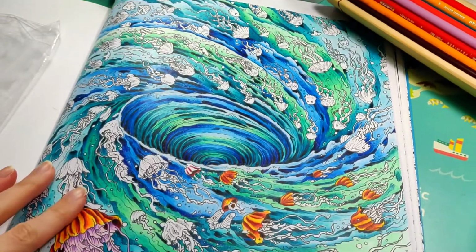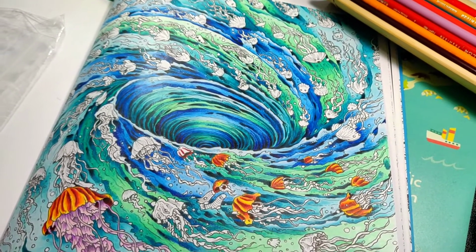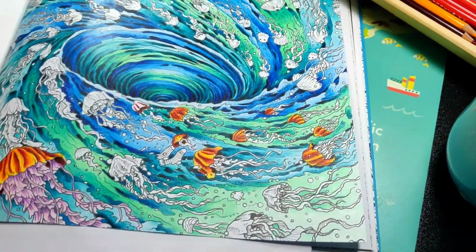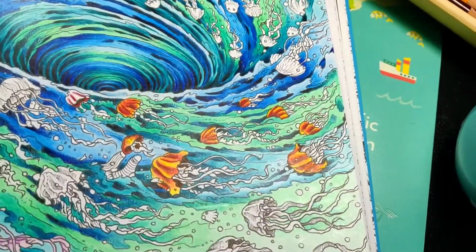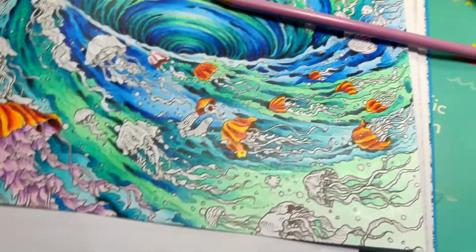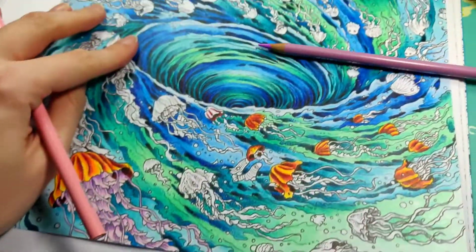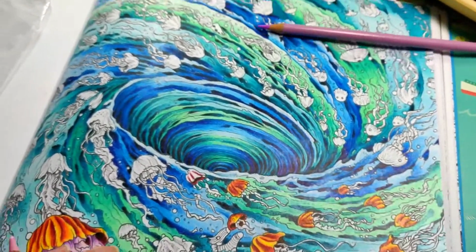Okay, let's see how well I can do this with one hand holding my phone and one hand trying to actually color and talk. I think I'll just do some purple base for the jellyfish. I just need to remember what's the lightest. I think that is the Deco Pink. So I can just give him a little base of the Deco Pink while I'm talking. And I've been coloring on this picture for ages.